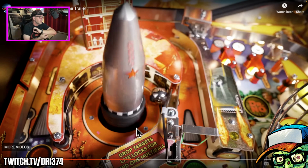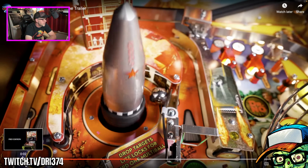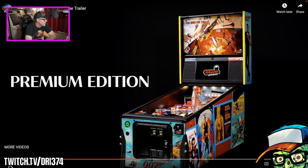So the thing is, when I saw this at first from the leaked photos, I thought we're getting a CSI kind of spinning mech again, and I thought, yeah, that would be pretty neat actually. But I think there's a rubber ring around it, so the ball gets grabbed by that rubber and bumped into the stand-ups around here, and the stand-ups, so drop target light locks for something, multi-ball, or bird multi-ball.